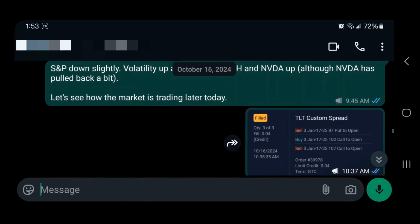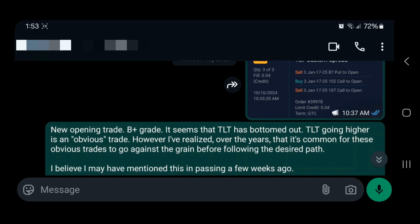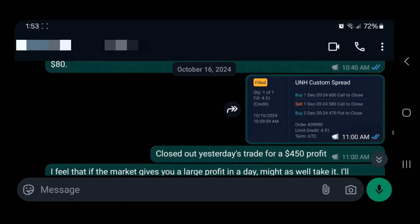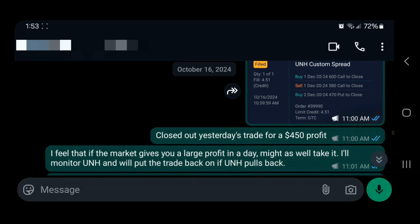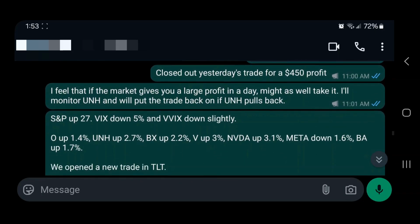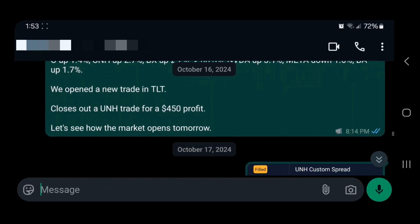October 16th, TLT, new opening trade, call debit spread financed by 3x of the 87 put options. UNH, we closed out yesterday's trade for a $450 profit, so we made about $750 on that trade. S&P up 27, VIX down 5%.